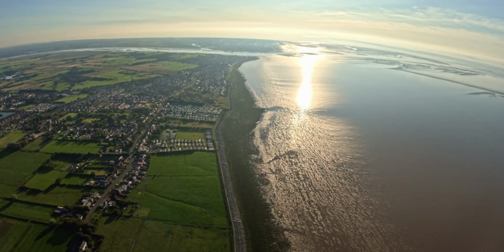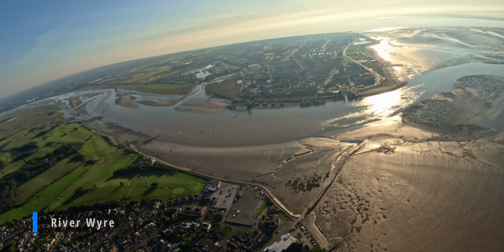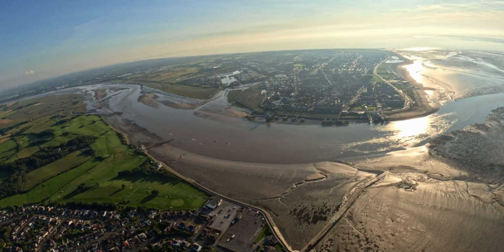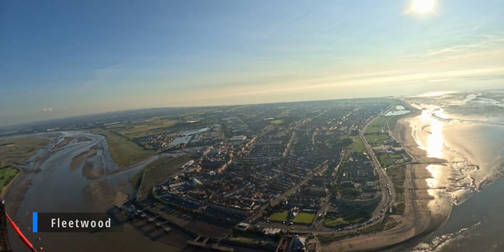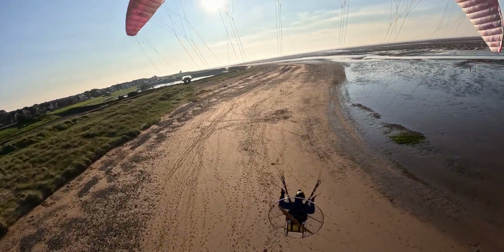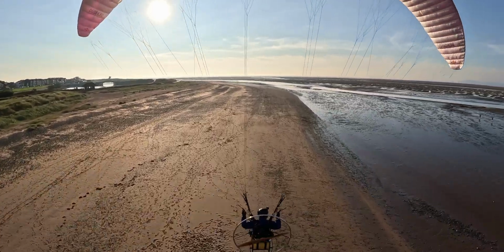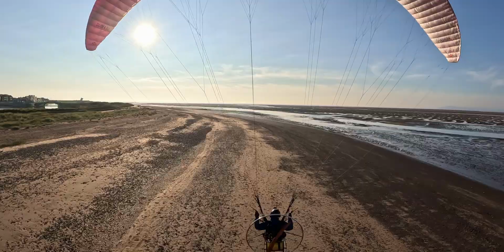So flying along the coast now towards Fleetwood and across the River Wyre. And then I drop down for a bit of cheeky low beach flying. Not many people around, so I think why not have a little cheeky, not a foot drag, but close, maybe 1 or 2 feet off the ground along the beach. Very nice, very warm day.